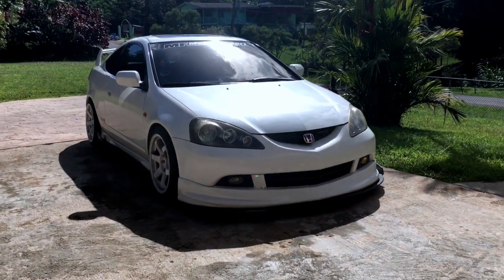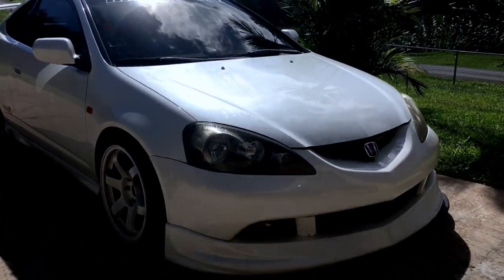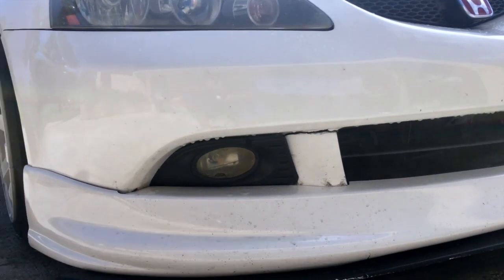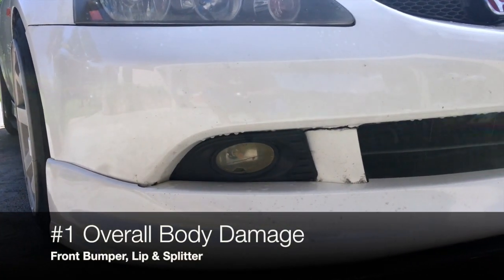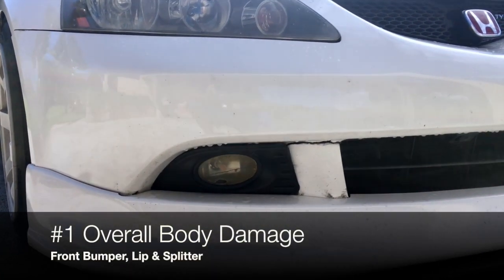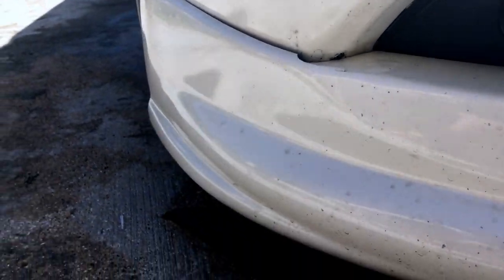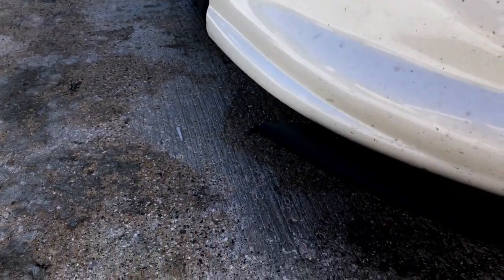Alright, so let's start off with the damage to the car as is. I have a broken bumper. This is the first thing I hate about my car. Since it's so low, I end up always breaking stuff. I broke my splitter not too long ago. Haven't been able to fix it.